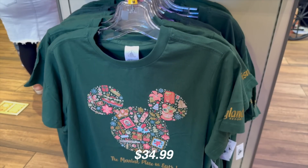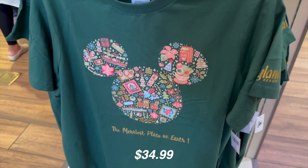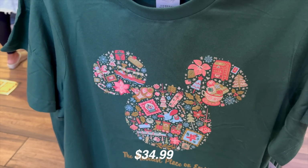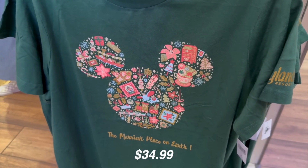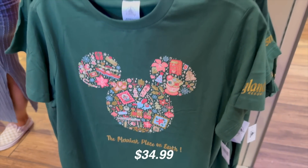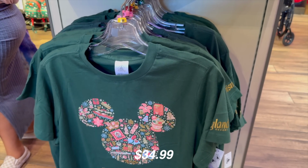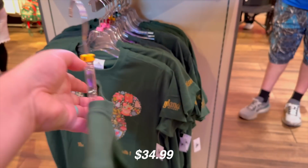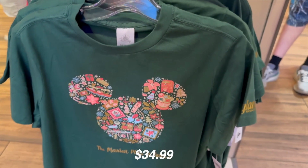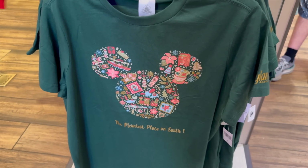Now for $34.99, we have a nice simple shirt that has a Mickey with a lot of the fun decorations and details that we've been seeing throughout the rest of the merchandise. And it does say happiest place on earth, a fun green color, something I could definitely see Nicole getting. On the back, it looks plain, but that's okay because the front is where we see all of the action. So this will run $34.99.